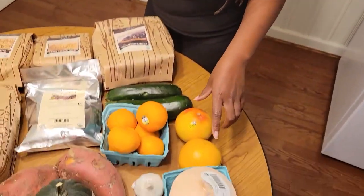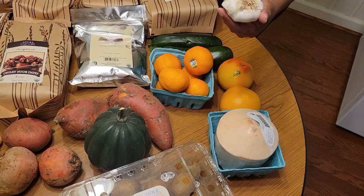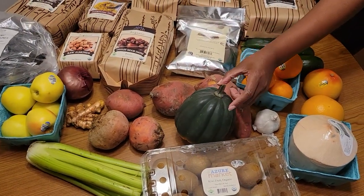what's coming in the box until you get it, because it's whatever is in season. In season, yeah. That's what you would get in the box. So we got some oranges, grapefruit, a coconut, garlic, sweet potatoes, some kind of squash.